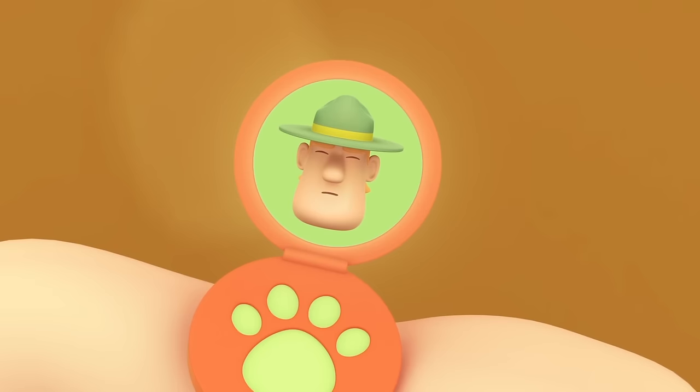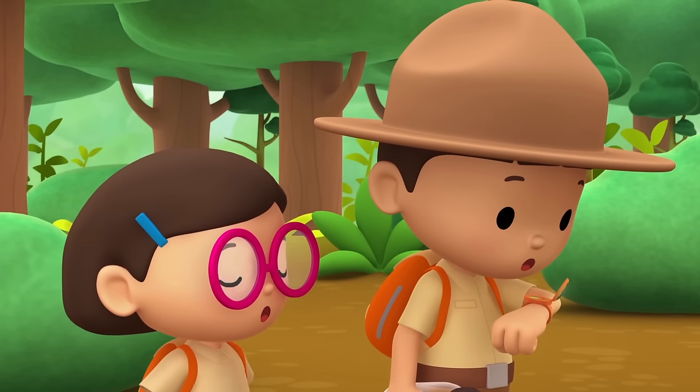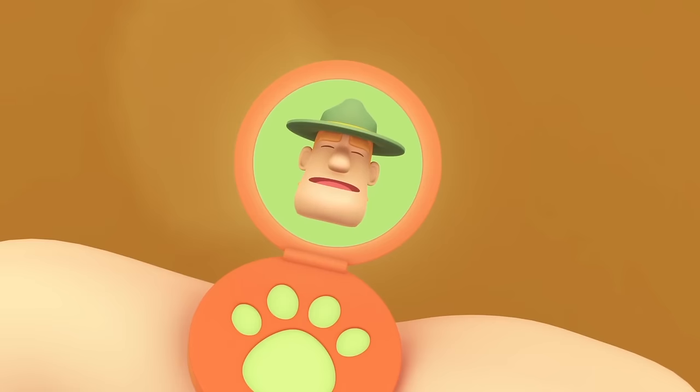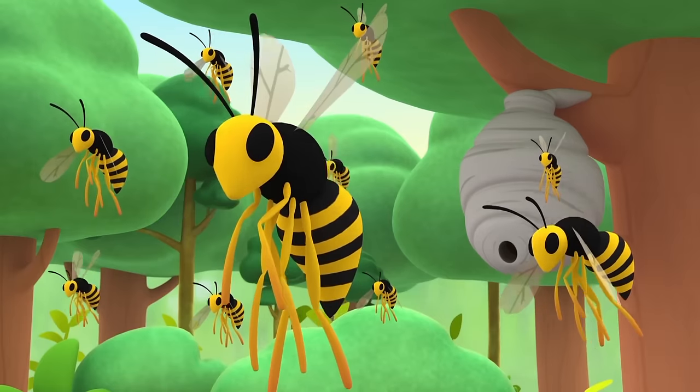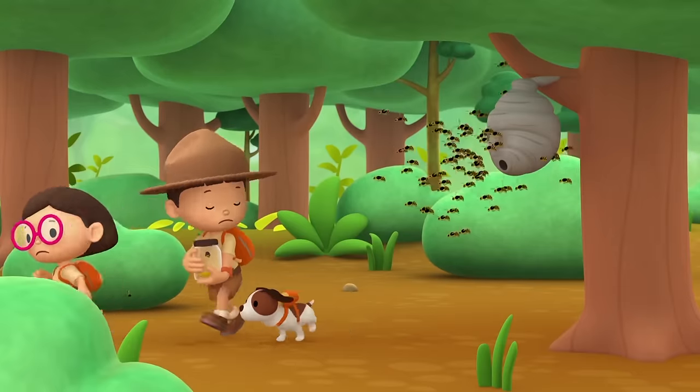Careful, Junior Rangers. That's not a honeybee. That's a wasp. And unlike the honeybee, a wasp can be very aggressive. Oh, no! More of them are coming out. That's bad news, Leo. Honeybees will die after they sting, but not wasps. They can sting multiple times. You better run.